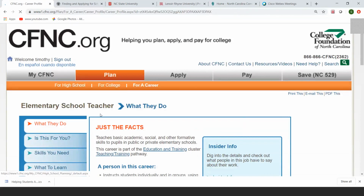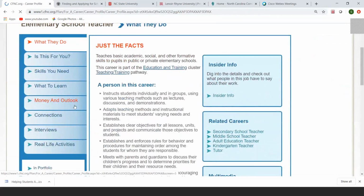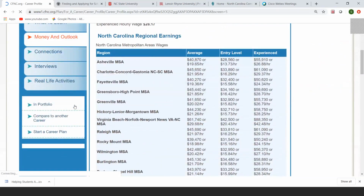At any rate, one thing I want students to focus on is the Money and Outlook tab for any job they're pursuing. I'm not asking students to pursue the bio in relation to their career interests. Instead, I just want students to have a mindset for how much their entry level pay rate will be in the part of North Carolina or the part of the nation with which they want to live. I say that students should research this because it's important that this be their ceiling for how much they can borrow for their college education.